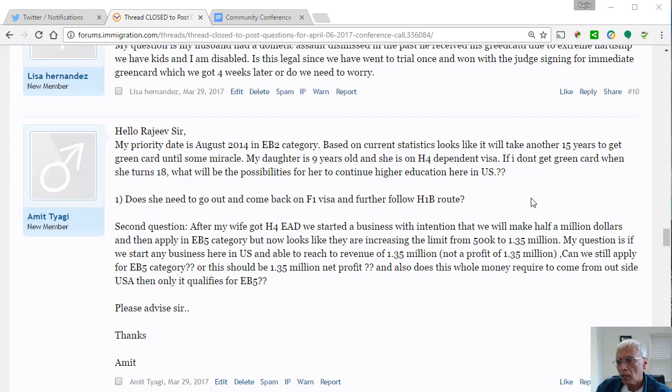Probably not. The way this works is, you are starting a business or investing in a business based upon money that you have made. So you have to invest your capital. That capital can be a gift, your own money, or even money borrowed against your personal assets. But it can't be that just because you have brought a business up to 1.35 million revenue, you can get a green card under EB5. That's not how it works. I hope I answered your question, Amitji. I think I did. Star 5 if there's a follow-up question on this, star 5.